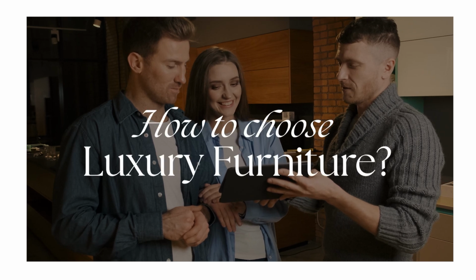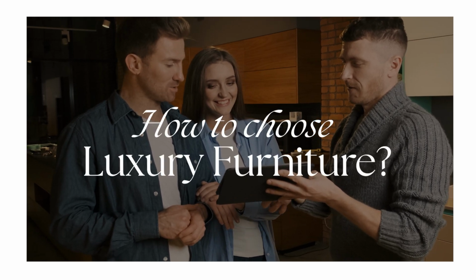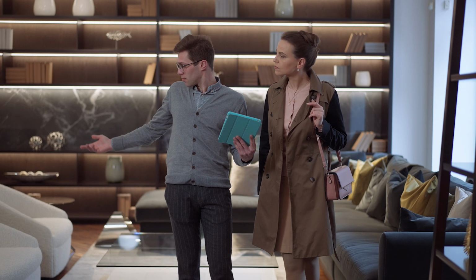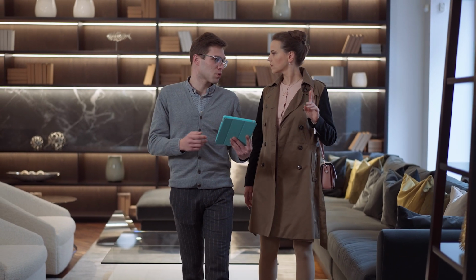How to choose luxury furniture effortlessly. Full mindset shift. We realize that for many of our customers, they want to possess a luxury piece of furniture, but they really don't know how to select them.